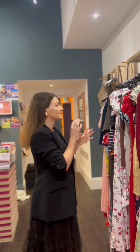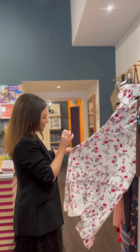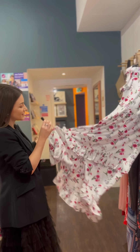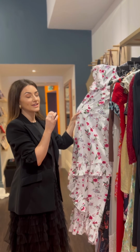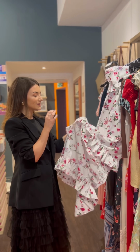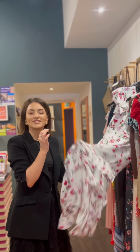Now, going back to finding items that have similar attributes to your favorite designers, I'm a big fan of Needle and Thread, and they are known for their frills. This here's caught my eye. It's got that very Needle and Thread-esque frill to the skirt. I'm not the biggest fan of small florals. I feel like sometimes it can cheapen the look of an item. But if you do love that Needle and Thread look, always keep an eye out for frills. They're just a little bit fun. They give that really feminine touch.